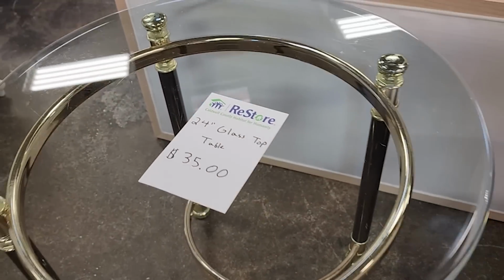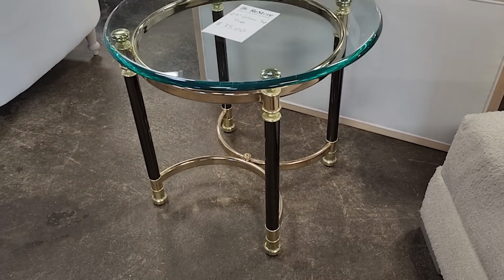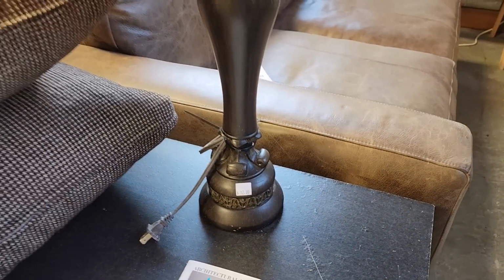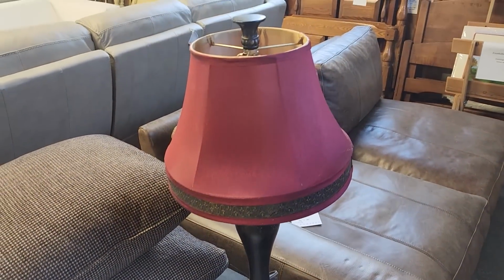And I love this little glass top table for $35. And they had some other side tables coming up that I thought were gorgeous. And like I always say, check out your Habitat ReStore for lamps. This lamp was $12.